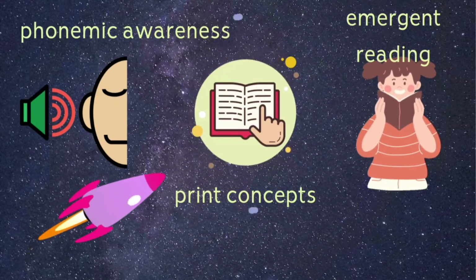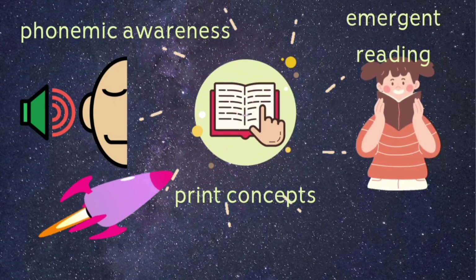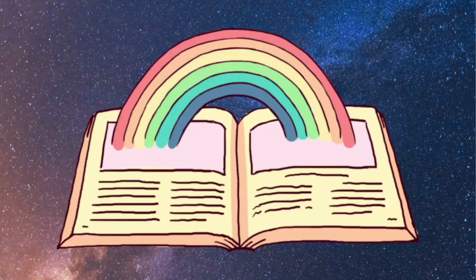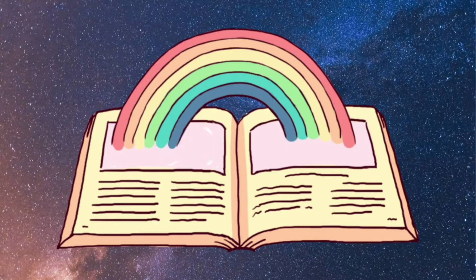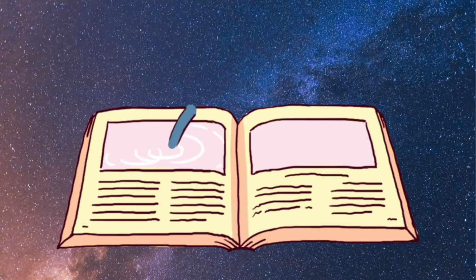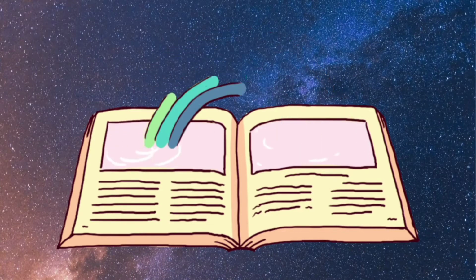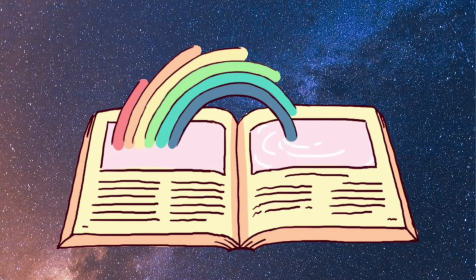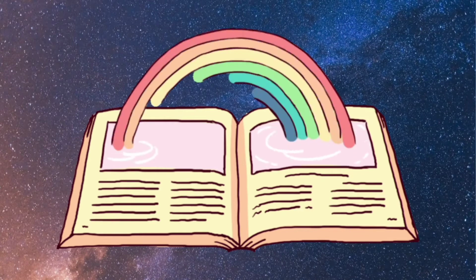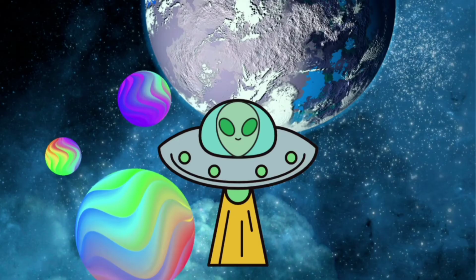Foundational skills include phonemic awareness, print concepts, and emergent reading. All of these come together in a strategic order so that the student goes from recognizing sounds, discriminating sounds, making connections of sounds to pictures and letters, putting sounds together by blending, reading those sounds in print, and eventually reading phrases and sometimes sentences.